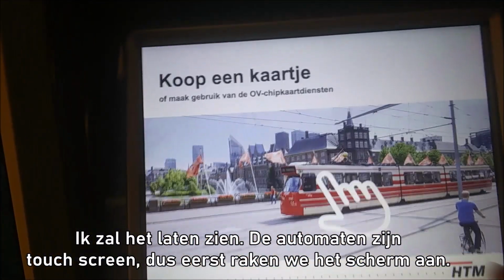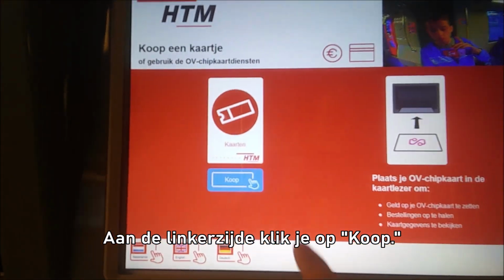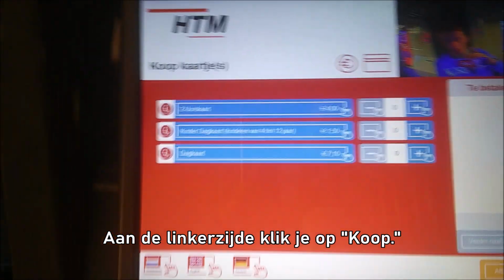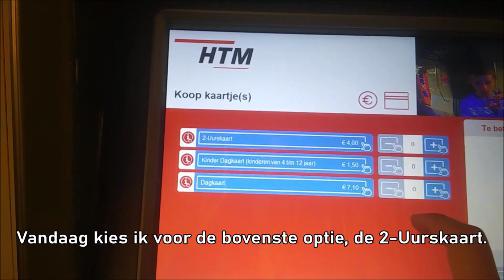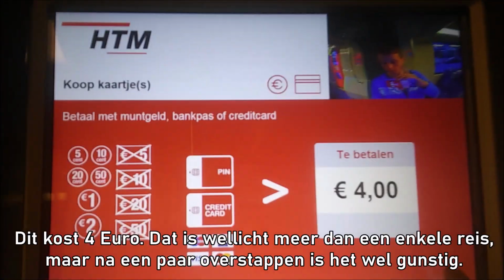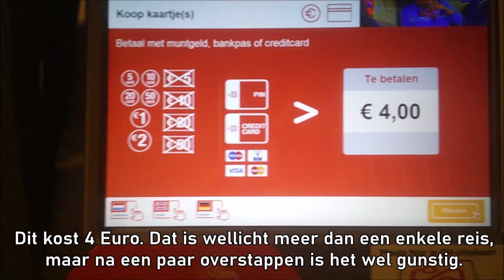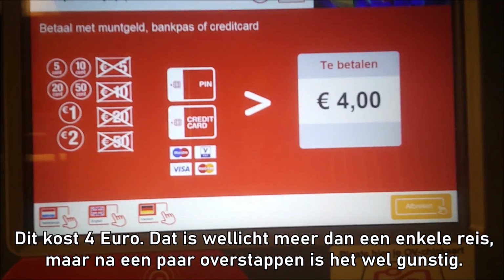Here, let me show you. There are touch screens, so you touch the screen to start, and then on the left there will be an option to buy a paper ticket. The top option is a 2-hour card, which I will be doing today. Let's add one. It's €4, which is probably a bit more than you would pay for a single ride, but if you're taking several vehicles like I will be today, this isn't bad.